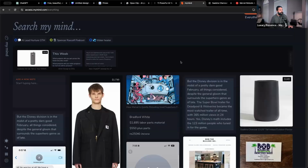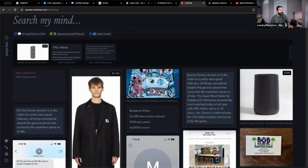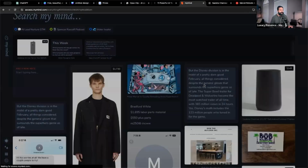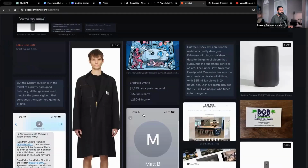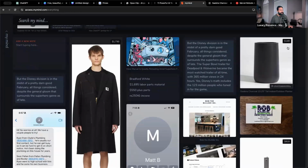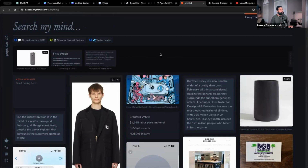And we go back into My Mind and you'll see how everything's laid out. It's laid everything out in a visual way. You've got your article here to read. You've got a highlight that links back to the original article. And it's all recognized everything. It's recognized that this is a product. It's recognized that this is an article. This is a highlight.